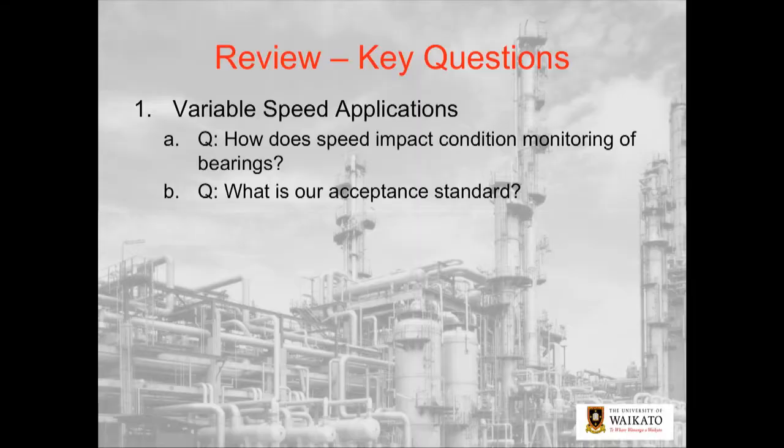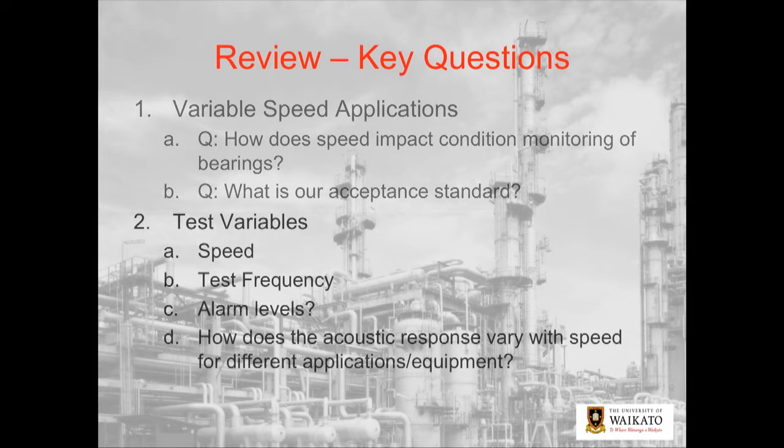Most of the plants we deal with don't have that flexibility. So what we're going to do today is talk about how we can do this without messing with our production. There are a few test variables: speed, test frequency, and then the big question of how we set our alarm levels.